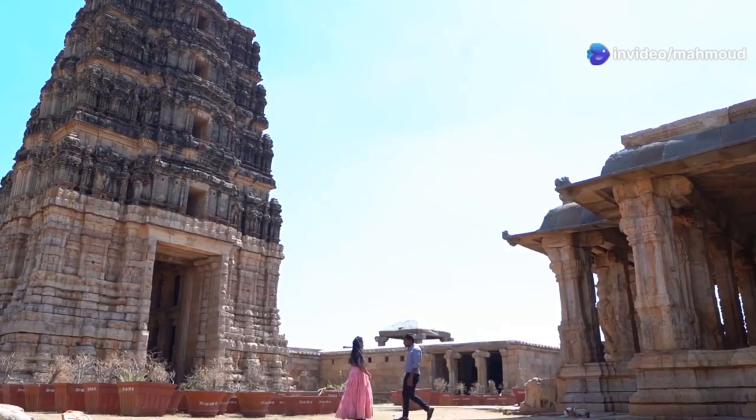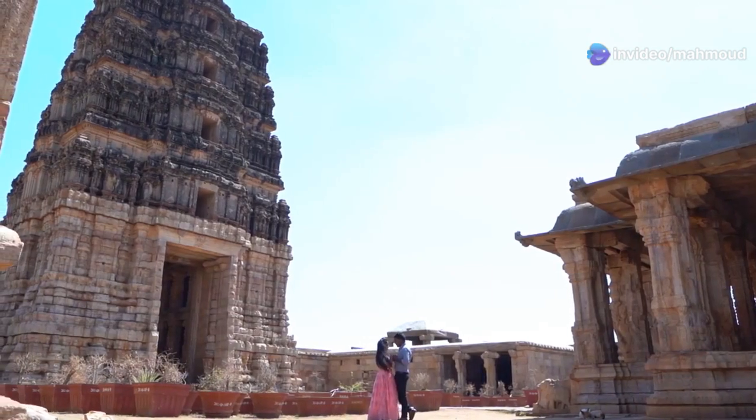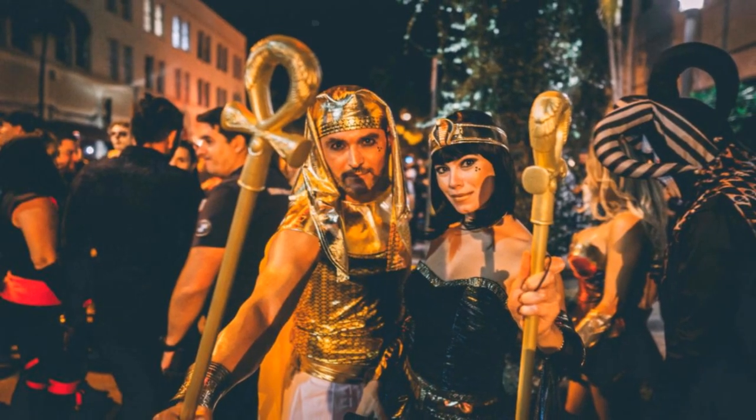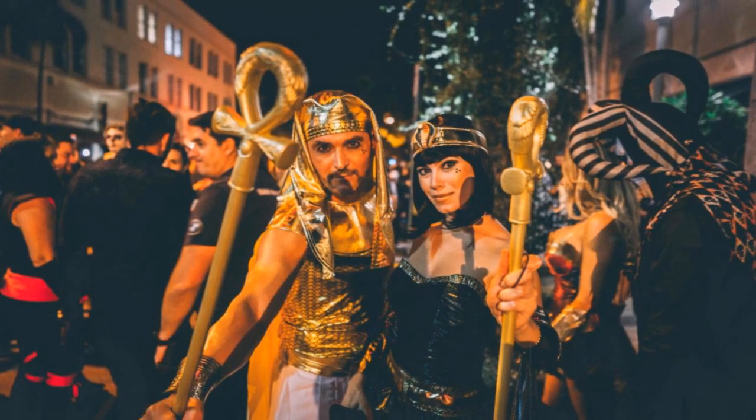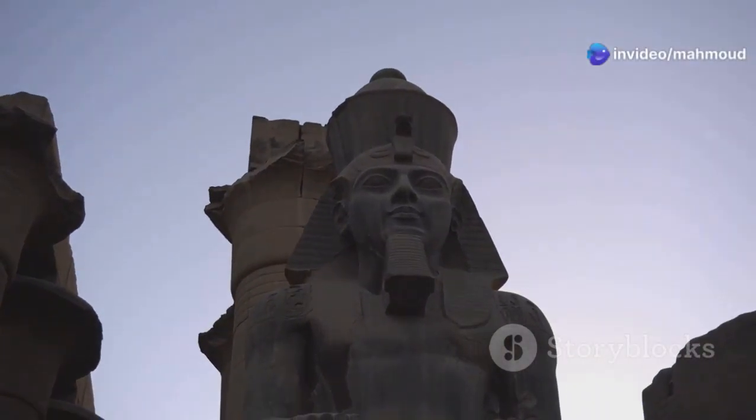These temples weren't just statues, they were busy places for religious and social life. Festivals like the Opet festival brought people from all over Egypt to Luxor. This showed how close the pharaoh was to the gods and the people.